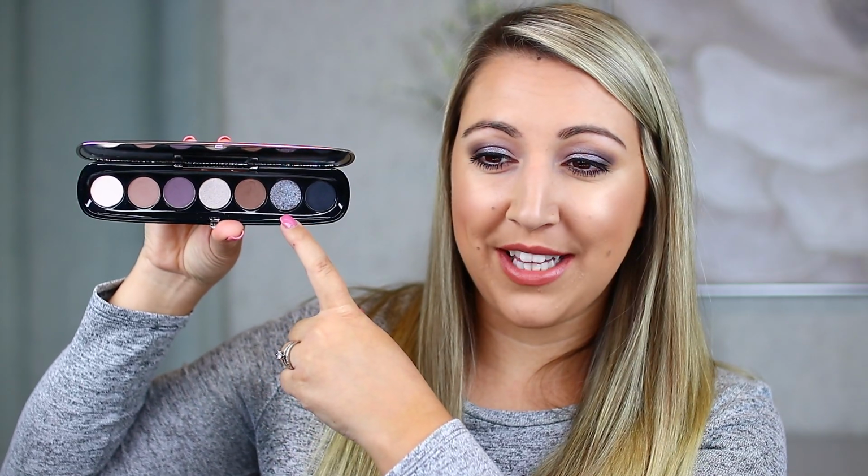I love that. Now, of course, we have to talk about the star of the show, which is this guy. This is called Sparkling. This is a beautiful duochrome sparkle. It is so gorgeous. I love how it shade shifts when you swatch it and when you apply it to the lid. This one I did apply with my finger because I wanted the maximum impact. I always do this with glitters. This is something that I am used to doing. This is actually a beautifully done glitter.